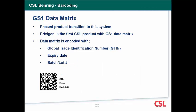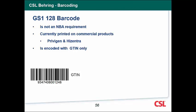From a data matrix perspective, we will have a phased transition to this system. The first product will be a Privigen product that launches from the 1st of November. We'll have the GS1 data matrix on it, encoded with the GTIN, expiry date and batch lot number. Sort of familiar theme, really, isn't it? We also have, not as an NBA requirement, but as standard within our production process, a 128 barcode that's just storing the GTIN.